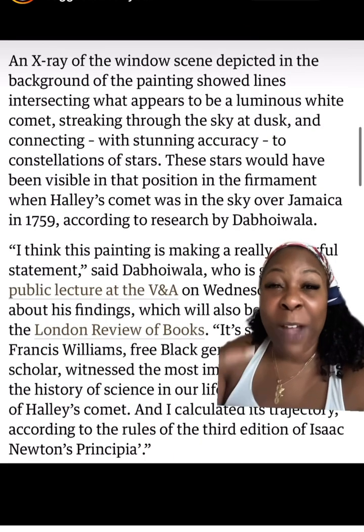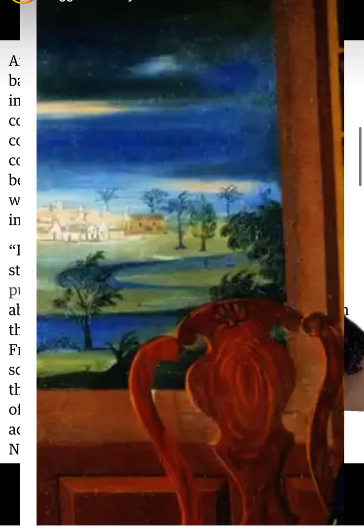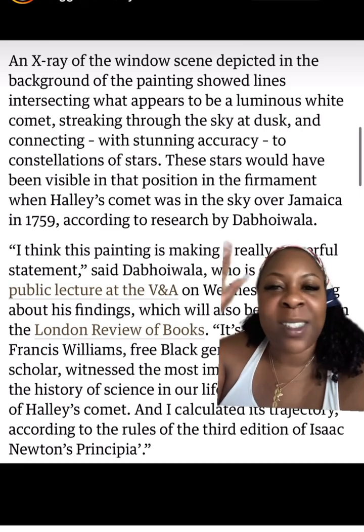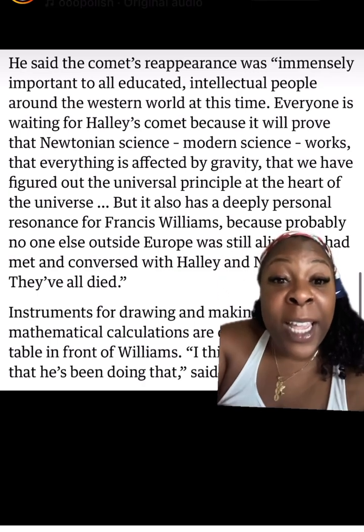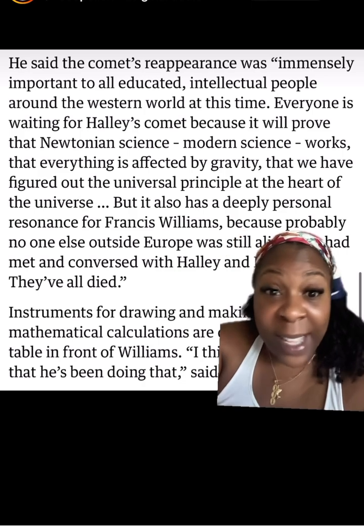He even did an x-ray of the window scene depicted in this painting, and it's so accurate. The background of the painting showed lines intersecting what appears to be a luminous white comet streaking through the sky at dusk and connecting with stunning accuracy to constellations of stars. These stars would have been visible in that position in the firmament when Halley's Comet was in the sky over Jamaica in 1759. This was a big deal in 1759 because Halley predicted that the comet would come around again, and it did, and everybody was anticipating this.